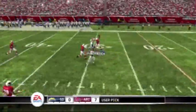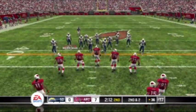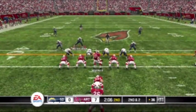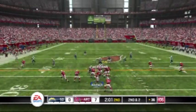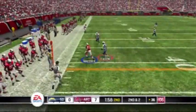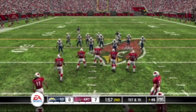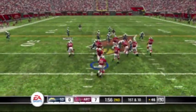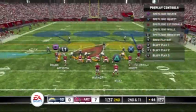Here's the deep throw. McFadden has it. He's there for the catch. The Cardinals are picking up nice yards. Down 10 to go. Feeds it to the back. He doesn't get back. It's second down and 11 to go. Ball on their own 44.